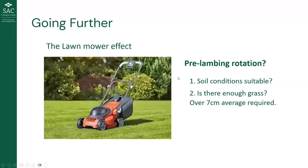However, I would say that conducting a pre-lambing rotation should be a year-by-year decision. I notice across the country that soil conditions might be a bit wet this year, so it might not be one to consider this year for fear of damaging the soil. And then the other question to ask is: is there enough grass? My general guide is 7 centimetres average to make that worth your while. But it might be one to consider for future years.